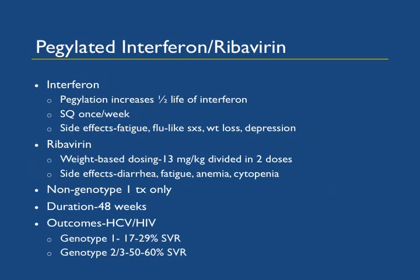So the treatments are the following. There's pegylated interferon and ribavirin. Initially, it was just interferon. In the last 10 years or so, we've been able to use both. And the pegylated interferon increases the half-life of interferon, has really increased the success rate.